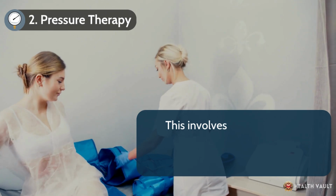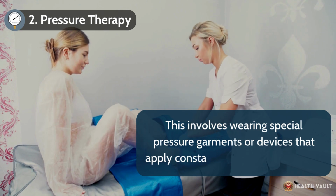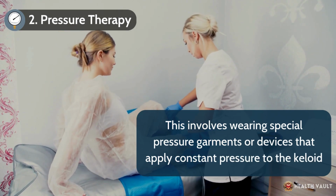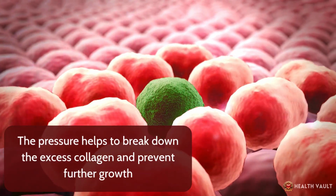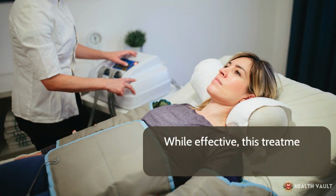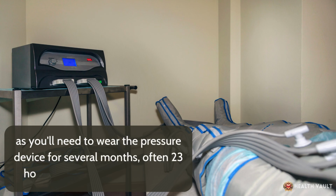Number 2. Pressure therapy. This involves wearing special pressure garments or devices that apply constant pressure to the keloid. The pressure helps to break down the excess collagen and prevent further growth. While effective, this treatment requires significant commitment, as you'll need to wear the pressure device for several months, often 23 hours a day, for the best results.